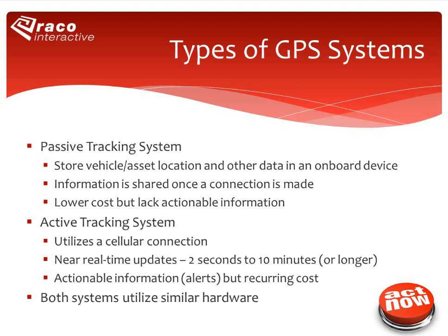The nice thing about the active tracking system is it supplies what we refer to as actionable information or alerts, meaning you can do something about it at that time. If you have a passive tracking system, you don't necessarily can act upon the information coming from the GPS unit until you receive it back at the office. Both systems use essentially similar hardware and cost. There's not much difference between the two.